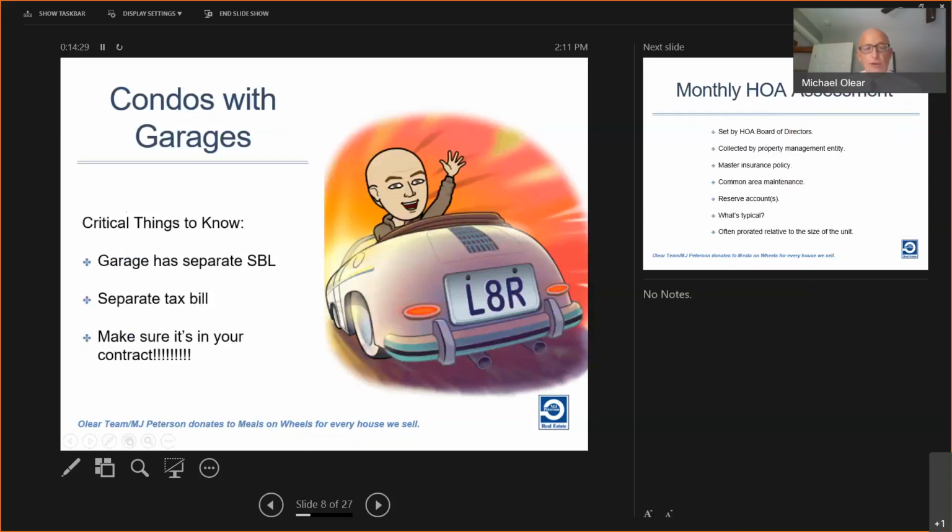A little more on condos with garages. We were talking about the multiple SPL numbers. There are people that buy condominiums and their realtor doesn't know, or their lawyer doesn't pay attention, and they end up buying the condo that they thought had a garage, but they don't get the garage. Most of the time, people play pretty nice about that, but that happens on somewhat of a regular basis. You have to make sure that that's in your contract.